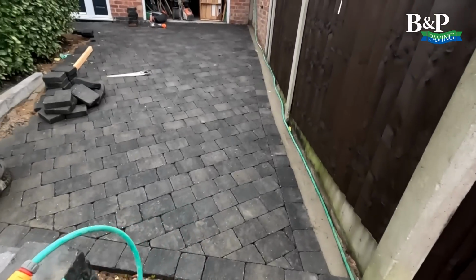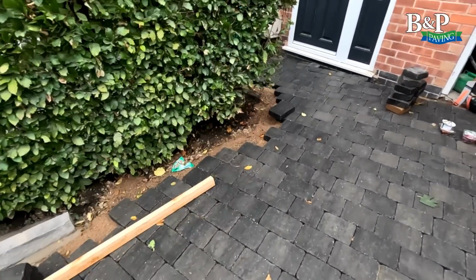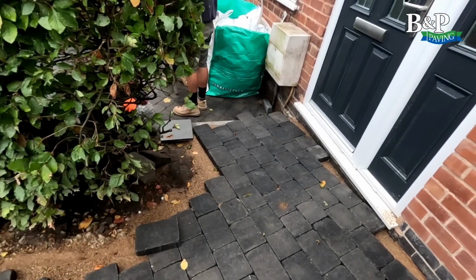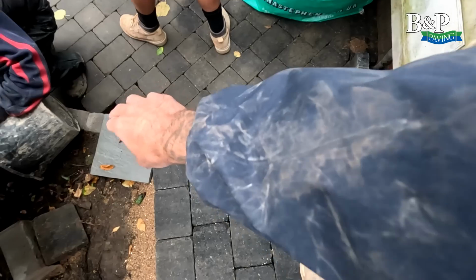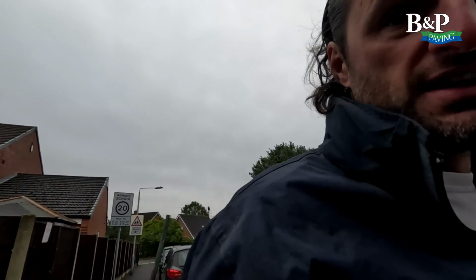This side's near done. Obviously we've got the wall in yesterday, so we've got to put the borders in. I'm going to come around here and have a curve, I think it's going to be a 90. The border on this one is going to run fixed onto the wall there, finish here, and then there's some copers going on in Indian sandstone. Well, I say copers, they're Indian sandstone slabs we're going to cut down at the customer's request. Personally, I would have left it. I think it looks nice how it is.